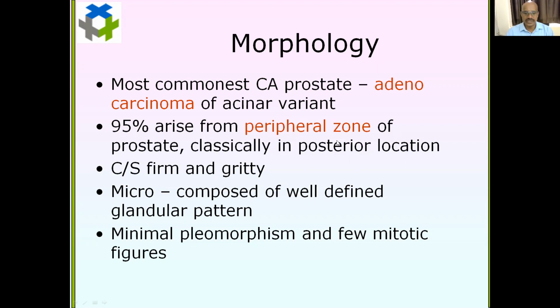So the cut section is firm and gritty, with irregular yellowish areas. The malignant prostate is firm and gritty.